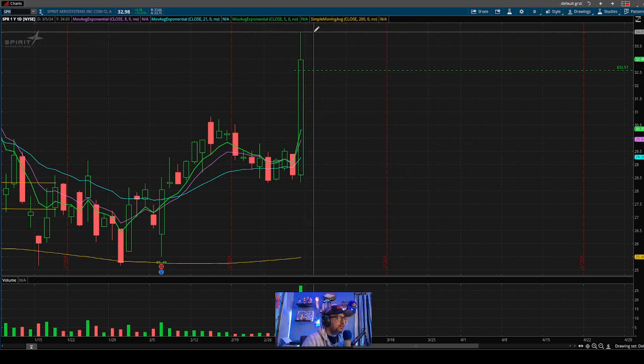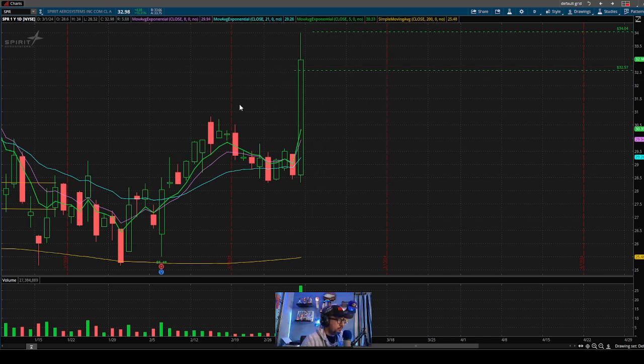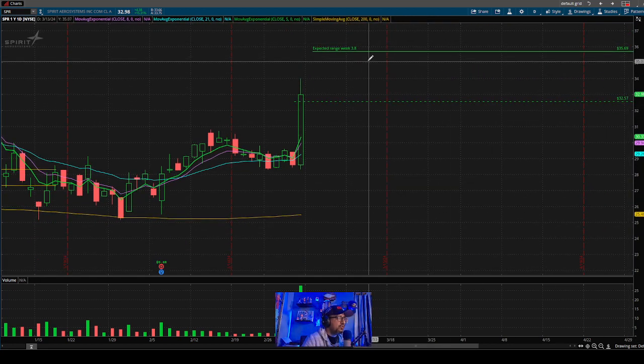This is daily. So we're going to put a line right here. Let's work on this one. All right, the SPR has an anticipated move of $2.71. So it closed at 32.98. And then we're going to add $2.71 to that, and it'll make 35.69 to the upside. We'll show this on the left, and we'll make this a solid line. So that is your expected move for SPR to the upside.